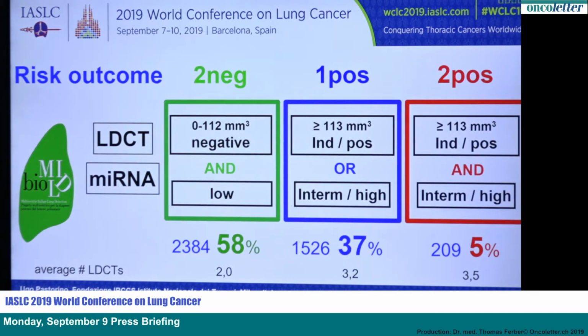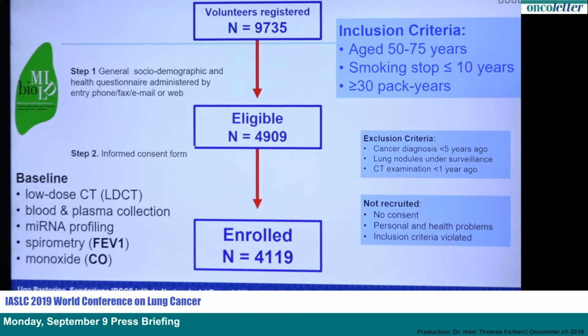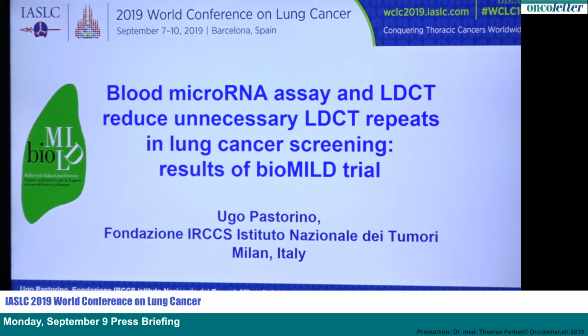The average number of CT was 2.0, 3.2, and 3.5 in the 3 groups. Sorry, I went down. I'm going backward.